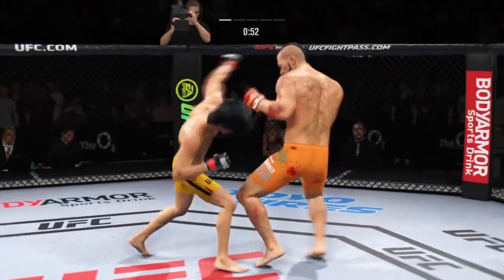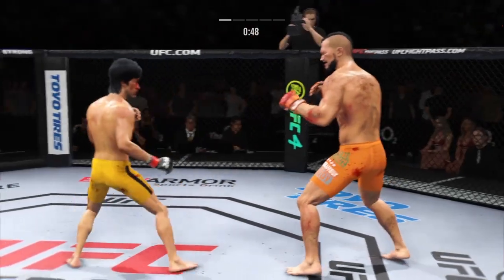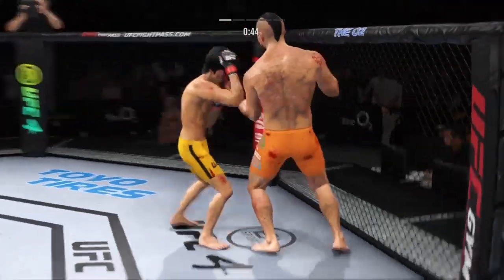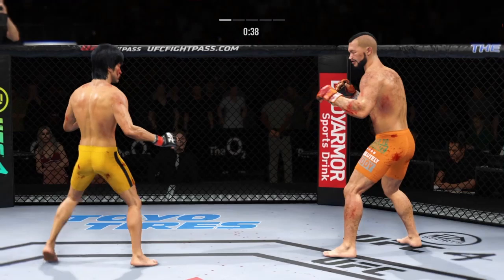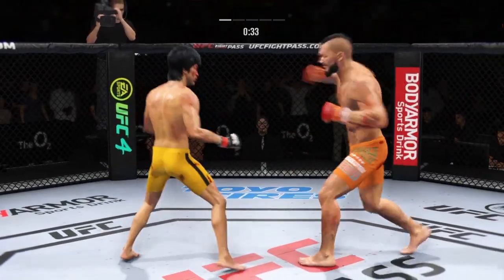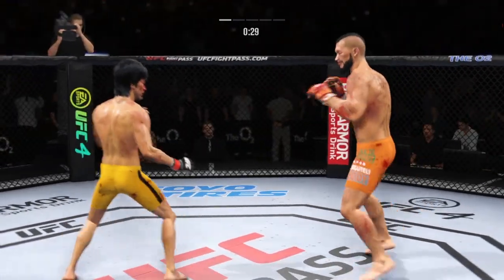Oh, nice jab up top by Lee. Oh, and there's that head kick. He kept talking about the opening that would be there on Thursday. Those words proving prophetic right there. I mean, his vision and his timing allows him to get that technique off. Nice straight punch. Oh, massive head kick there. We'll see if he can finish.